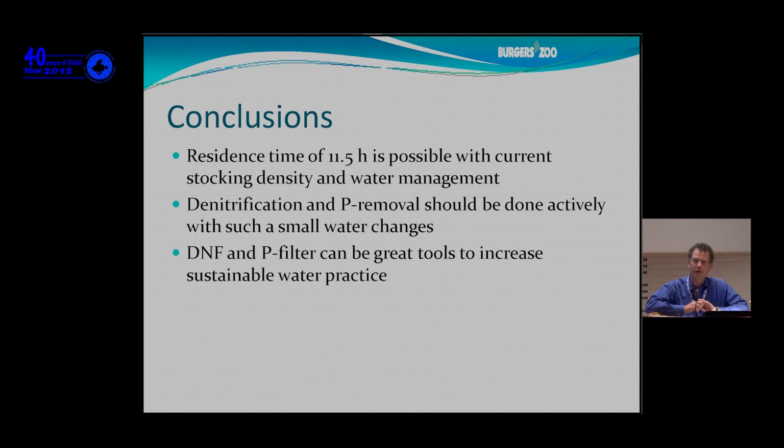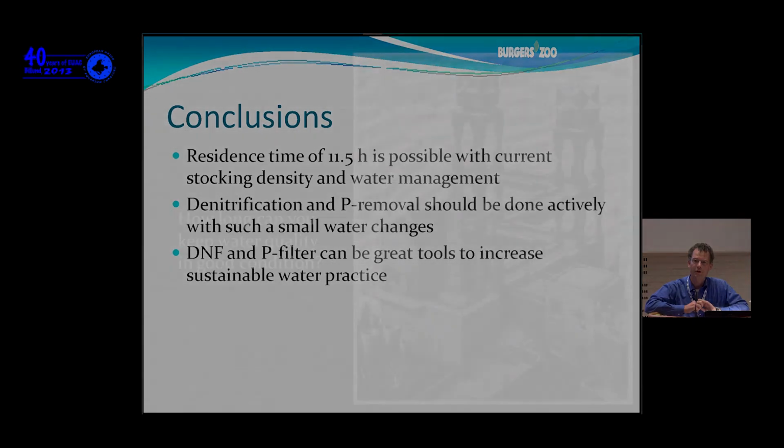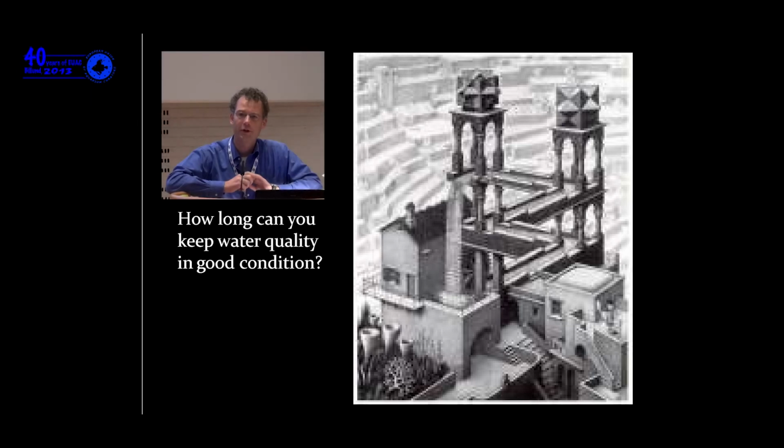It's not always easy, especially not understanding what is happening, because the better you understand how such a system works, the easier it is to adjust things. There are still some black boxes in the filters for us, but I think it helps a lot. But the final thing is, how long can we keep on doing this? How long can you proceed in closing the loop, doing very little water changes? I don't know. This is an open question. If I look at the nitrates and phosphates, they are at the moment under control, but what are all these other things happening in the water? There are more chemicals within the water that may build up and become a problem for the fish. So maybe you have an idea how far we can go. Thank you for your attention.